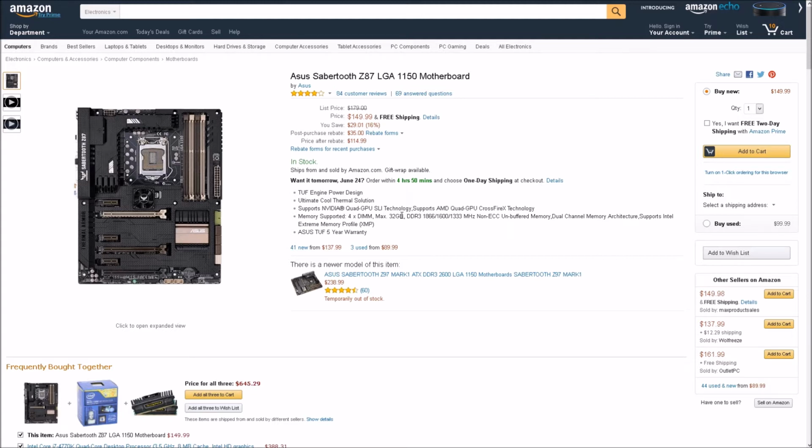And yeah, really good. Now I'll have a look. Yeah, so quad GPU SLI technology and AMD quad GPU Crossfire X technology, which will help us out in this build, and you'll see why next. But like I said, great motherboard. $150 or $114 after rebates, but I don't include rebates in the overall price, so $2,000 not including rebates. And yeah, really cool motherboard.